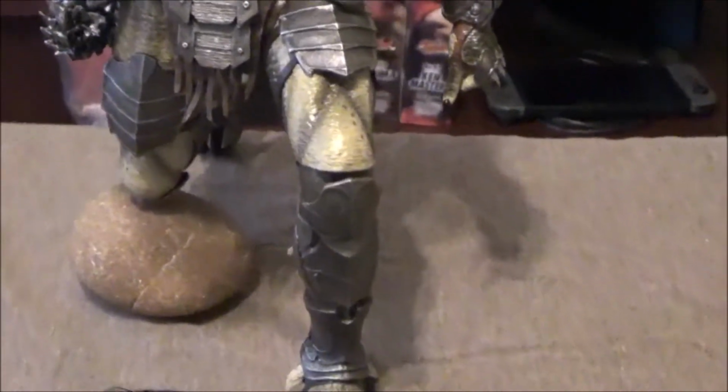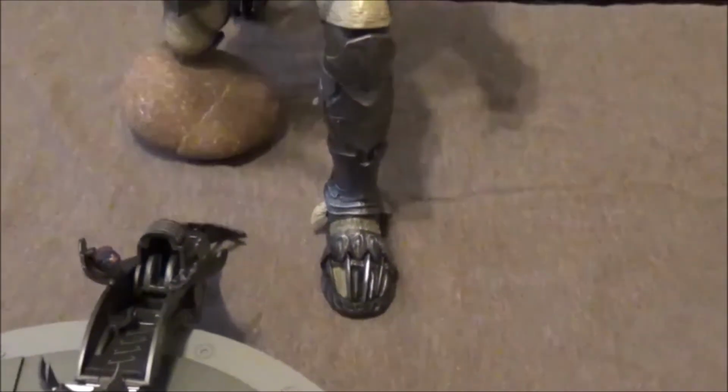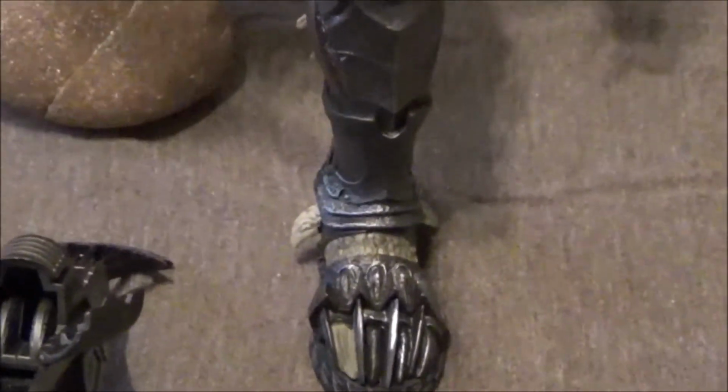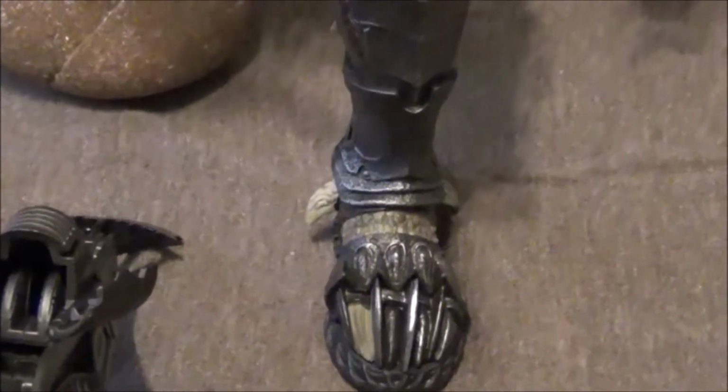Moving on down to the ankles, they're not bad, they're pretty good. The figure can stand on his own. Slight pivot, and it can go up and down also as well. So that's it for the articulation, and I think it's going to have to suffer on the score for that.